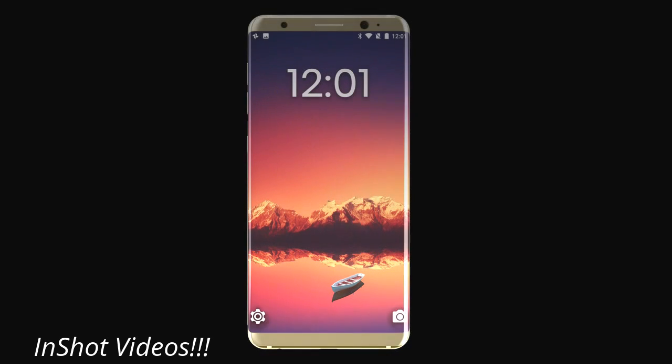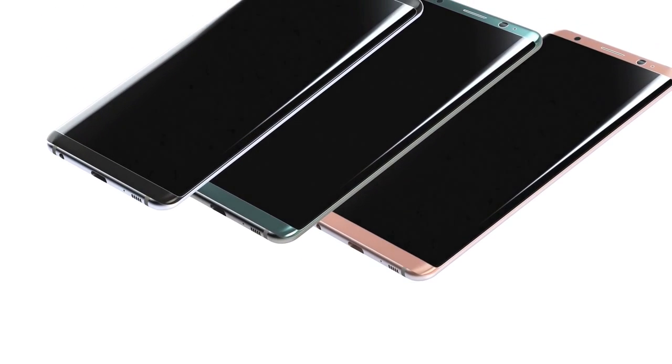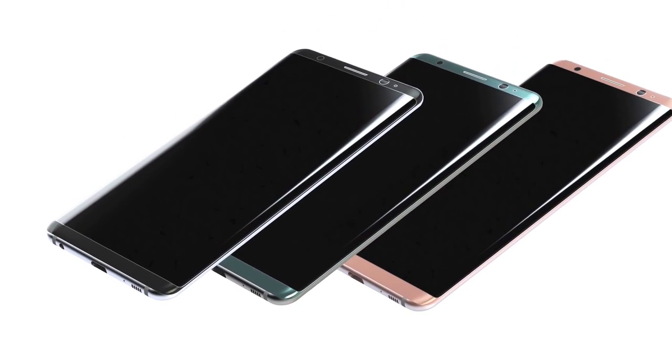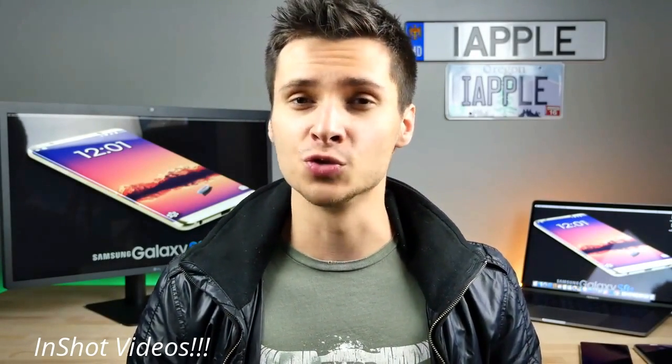So I just want to say, if this is really what it's going to look like, which right now is looking to be about 85 to 90% final design, this is going to be a stunner. There's no doubt in my mind that this phone will be simply incredible. So let's get into all of the details, rumors, and leaks.